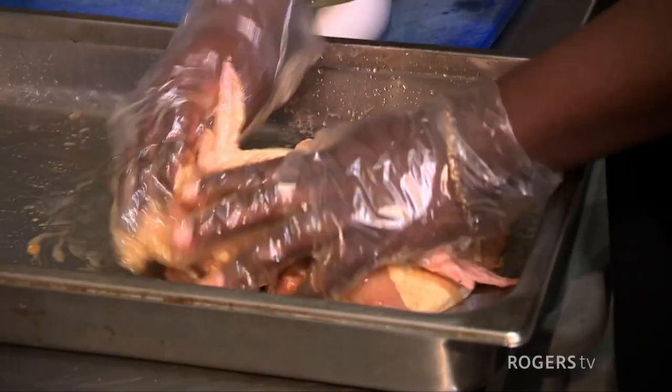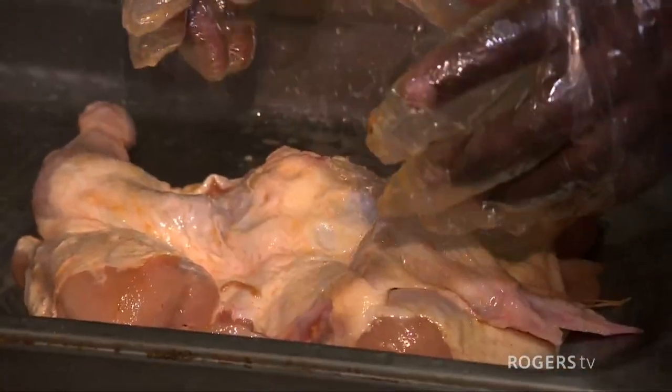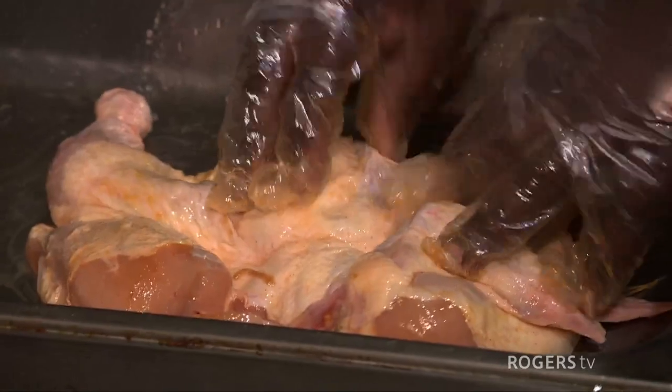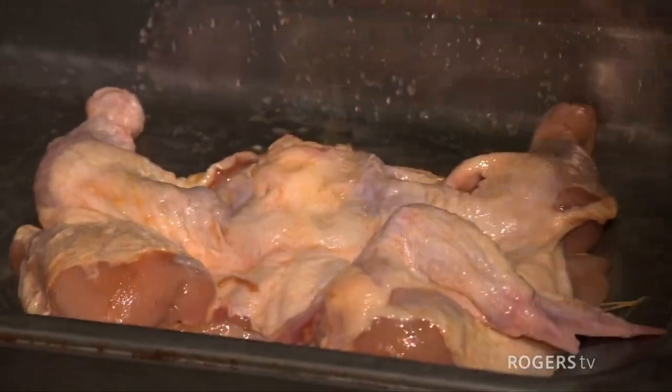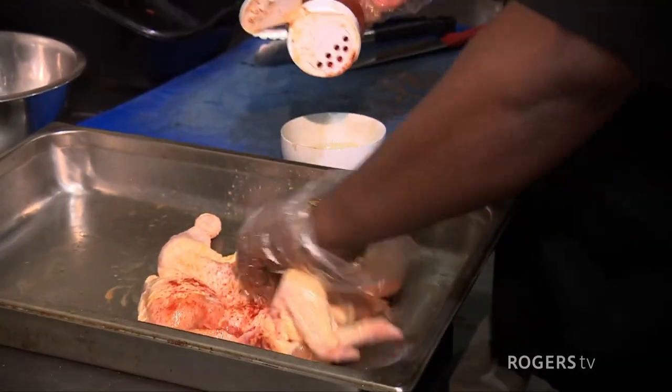Okay. So this is going to have a different spice blend than the suya that we just had. Totally different. Okay. So we'll cover it with olive oil for two reasons: when you put it on the grill, not to stick. Number one. Number two, for spices to stick on the meat. Right. Then we'll coat it with the smoked Hungarian paprika. Oh. That gives it a kick.